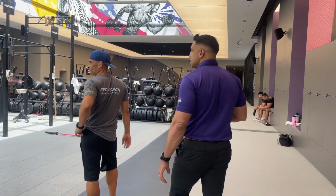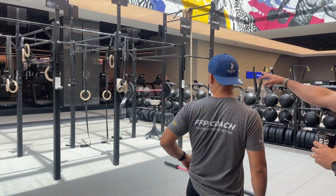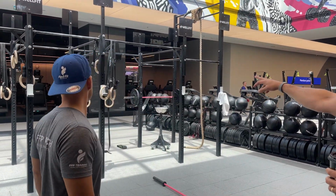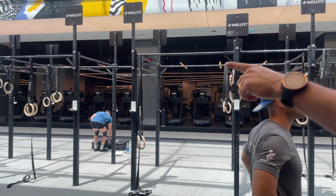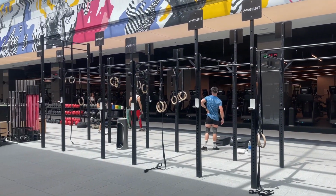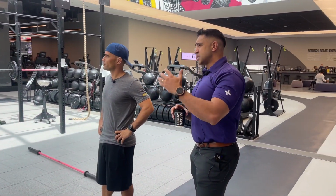So you can see, like I was talking about, the programming which we write on the walls there. That's probably today's workout. So it's a 45 workout, and it's got the times. You'll see the Ignite programming on the other pillar. I'm not sure you can see it over there. But generally, that's the other signature program. We have Ignite, Bootcamp inspired.